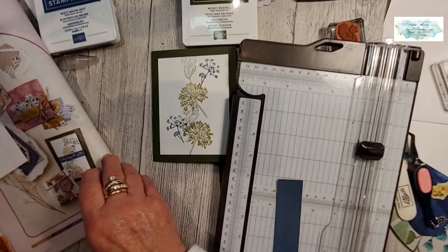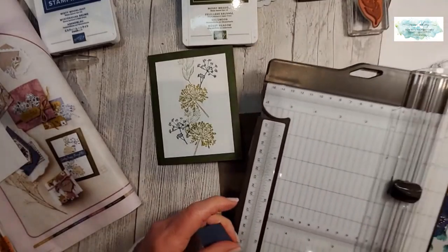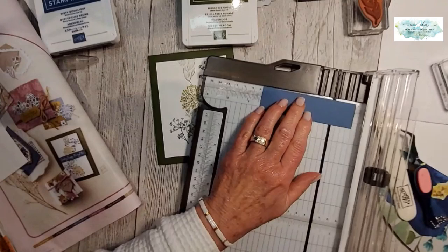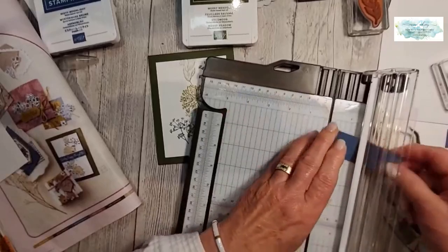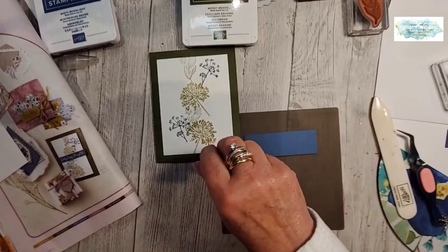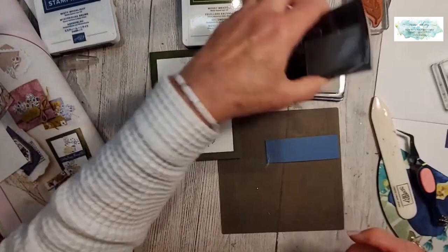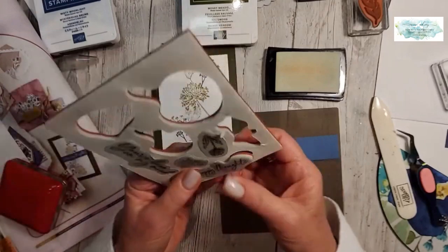Sending happy thoughts. So I'm going to first stamp it, I think. Well, let's trim it down first to 3.5. Okay, so we've got that. And then I'll stamp it and emboss it, and then we will, now I don't think, nope, I didn't. Sending happy thoughts. It's a nice long stamp.